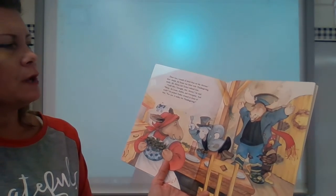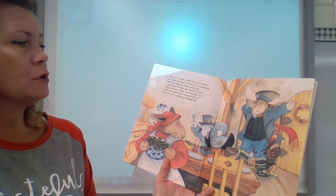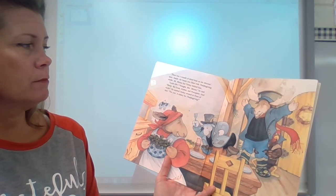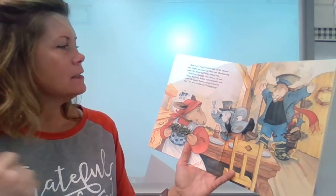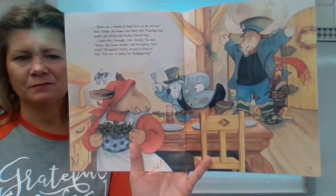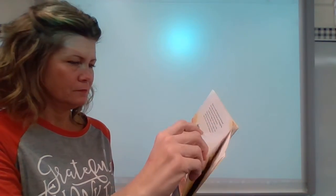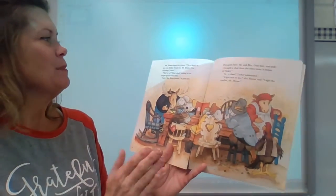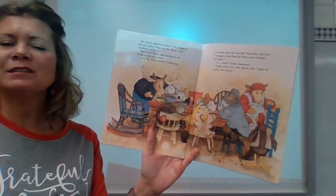There was a wreath of dried fruit on the Moose's door. Inside, the house was filled with Thanksgiving smells. Mr. Moose hid Turkey behind him. "Look who I brought, Mrs. Moose," he said. "Sheep, the goats, rabbit, and porcupine. And ta-da!" He pushed Turkey around in front of him. "For you, a turkey for Thanksgiving." Mrs. Moose clapped her hoofs. "Oh, I'm happy to have you, Turkey." "Thank you, Mr. Moose. Now everything is perfect."